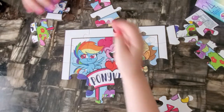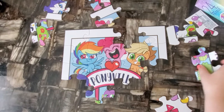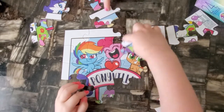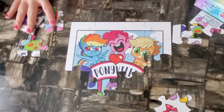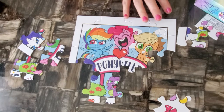This corner is right here. Good job. Now we need this hair too. This one. That's her. This one goes here. No, this one. That's great. That's her face. That's the dragon's face. That's good.